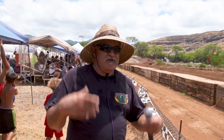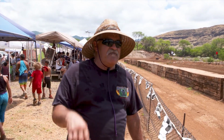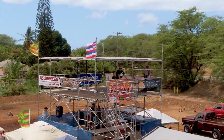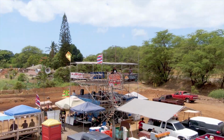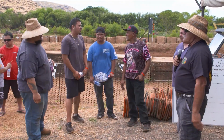Anybody want to race us or 808 off-road racing, have at it. But we like to invite everybody to come out, have a good time. If they're interested, they can come up and pick up some rules from me, and I can set them up in whatever classes they want to race, participate in. All in the fun. Don't need to spend a lot of money.